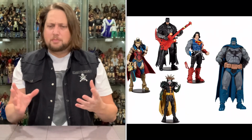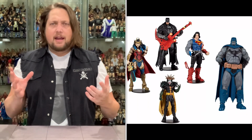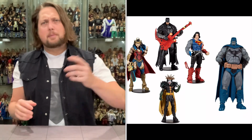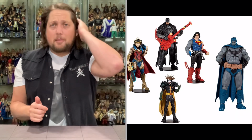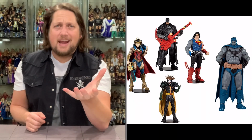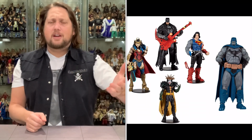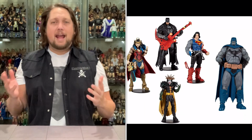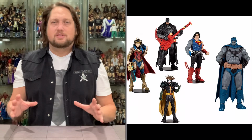And then finally, DC McFarlane, they announced the rest of that Death Metal line. You have Wonder Woman, Robin kind of looking like the Joker, a weird looking Superman, a Batman, and then a Batman with guitar, the Death Metal Batman. That was the one I really do want. I was like, I'll probably pick that one up. Then I see the promotional pictures this week. It's the exact same figure. Maybe a little shade of color different, but it's the same figure. Instead of the big old weapon, he has a guitar. Come on, I am not buying that. I'm done with those lines.